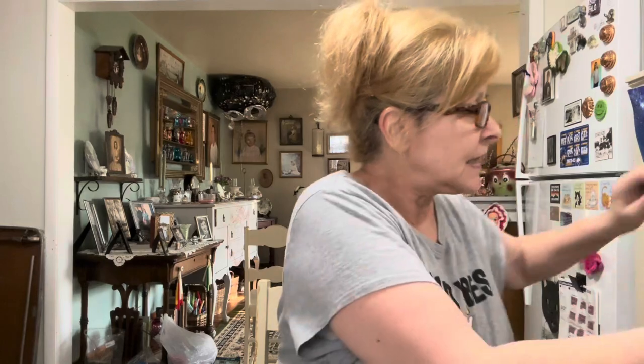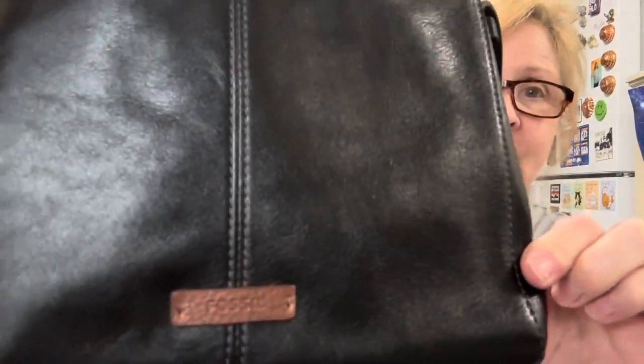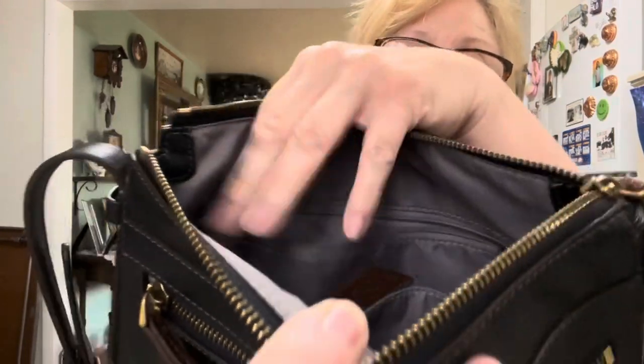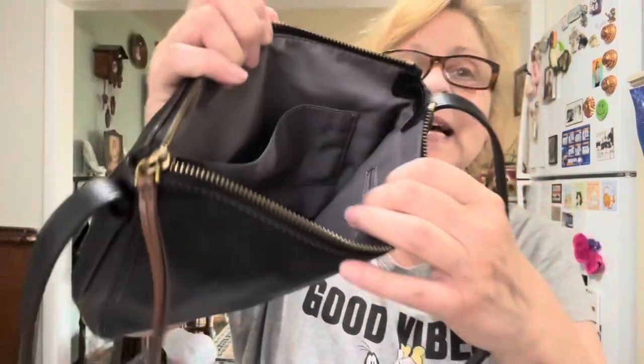Then I got this one. This is a Fossil. Just a nice plain black. Long strap for crossbody. It's got a zipper pouch here. Nice and clean. Got a zipper closure on the top. It has a zipper pouch here and then another pocket there. And it is clean as a whistle. This purse is beautiful. Even the bottom is fantastic. That's a nice purse.